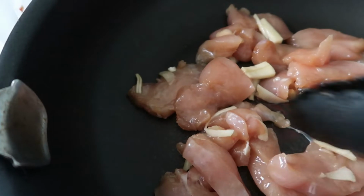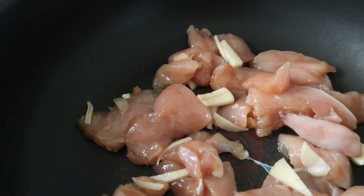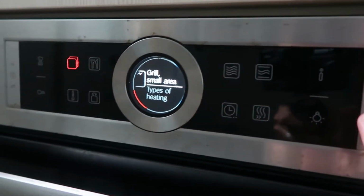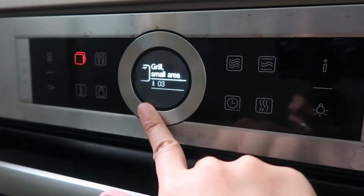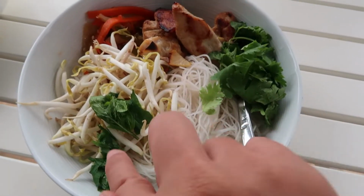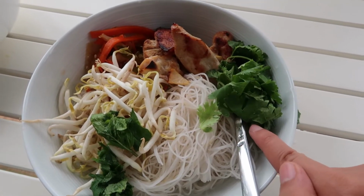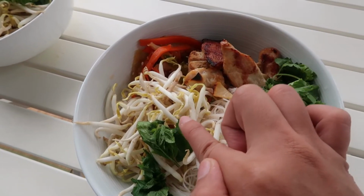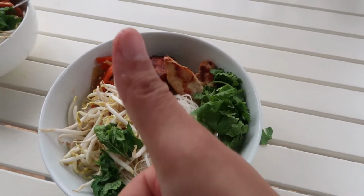I actually marinated the chicken already. I'm just going to put this in the grill. Here you go. Vermicelli, mint, coriander, the grilled chicken, pickled vegetables, and some bean sprouts. I am so excited to eat. I hope it really tastes good. And I hope it tastes the same as the ones we used to have in Tokyo.